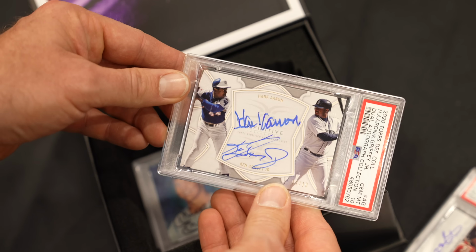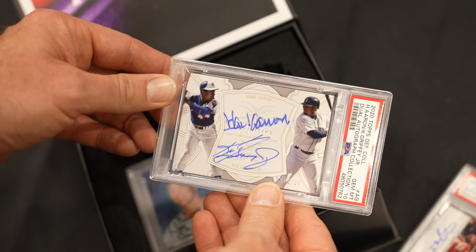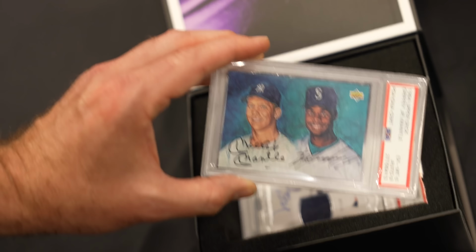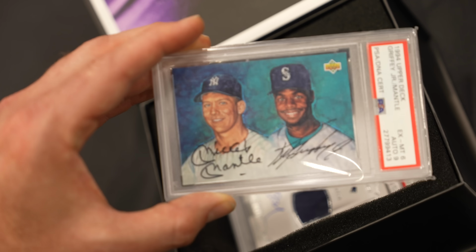Look at that. Hank Aaron, Ken Griffey Jr. I never knew that any card could make a Hank Aaron, Ken Griffey Jr. card feel somewhat underwhelming by comparison. Oh, then this is the card so many people love: the Mickey Mantle, Ken Griffey Jr. card from 1994 Upper Deck. That is a very popular card in the hobby. People chase that one.